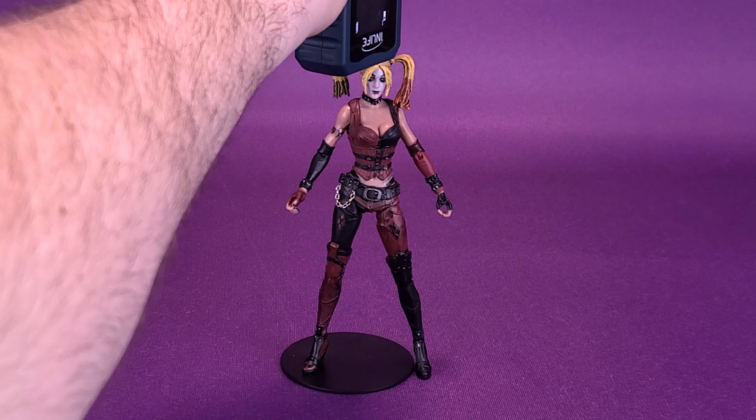Let's have a look at the other things that come included with the figure. She comes included with a couple of swappable hands.